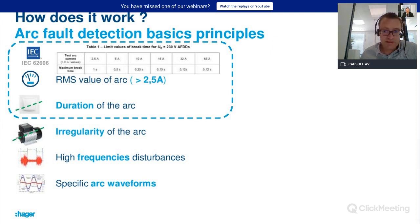In practice, what does it mean? It means that the more current you have, the faster the AFDD will trip. So you can see here the table one from the standard. The maximal tripping time is 1 second, the lowest value, and up to the maximal rated current allowed by the standard, which is 63 amps, and here you have 0.12 seconds.